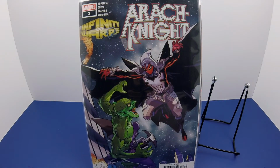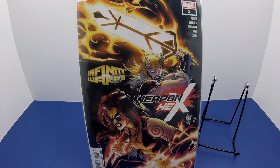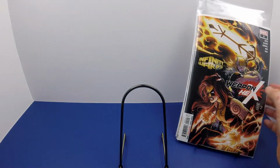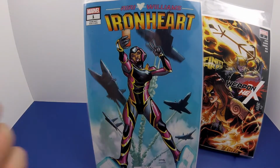Arachnite, number 2. It's kind of a cool story. I like these books that have been coming out. I might be in the minority. I don't know. Everyone I hear talk about Infinity Warps, they don't have great things to say, but I like them. I like this Weapon X one especially well. It's been a good read. And you only got a couple of issues and you're on to the next thing, right? So if it sucks, you're done with it and you move on.